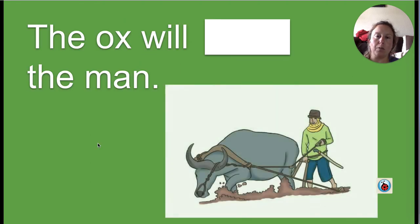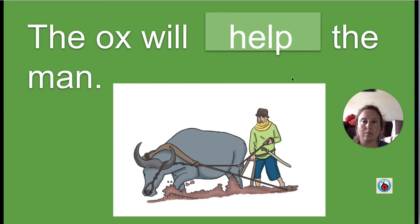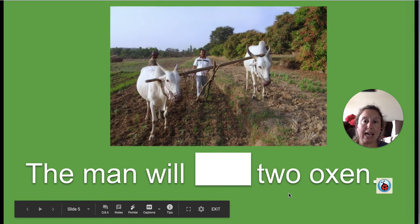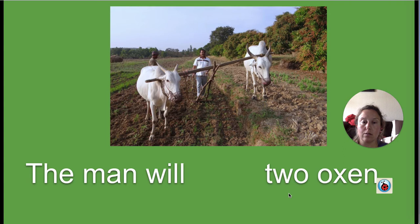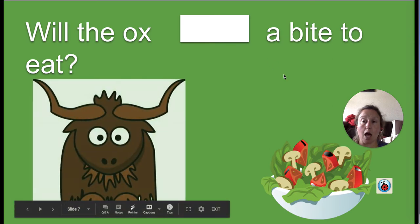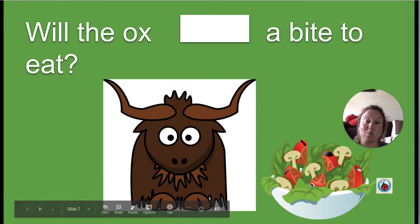The ox will blank the man. Help the man. The man will blank two oxen. Use. Will the ox blank a bite to eat? That's a very silly looking ox with a very delicious salad.